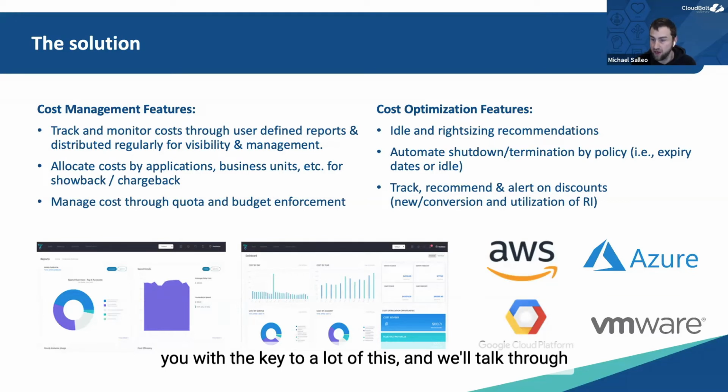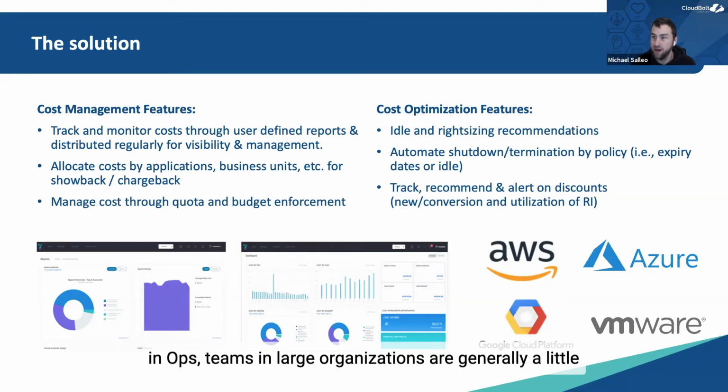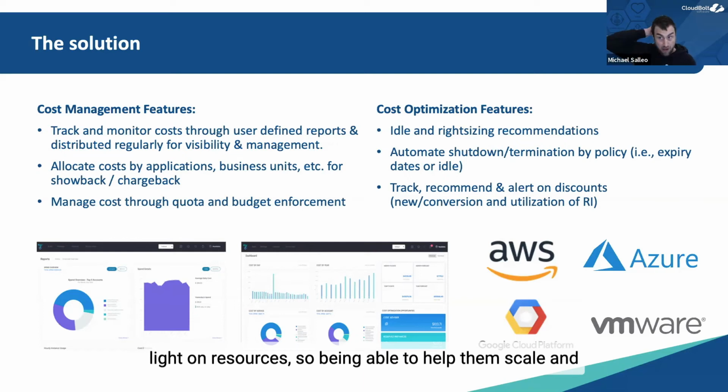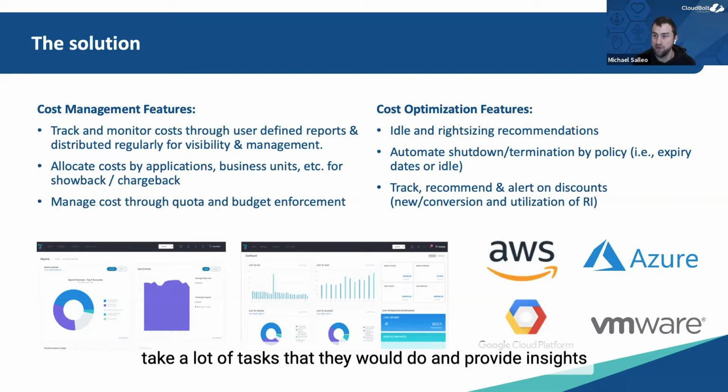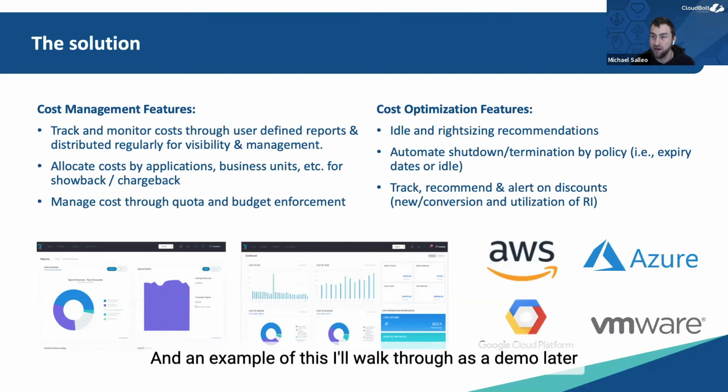The key to a lot of this, and we'll talk through it especially as we move to the next slide, is driving automation. FinOps teams in large organizations are generally a little light on resources. So being able to help them scale, take a lot of the tasks that they would do, provide insights to the consumers of cloud, and take a lot of that heavy lifting and automate it at scale. An example of this I'll walk through as a demo later, where we would notify all application owners of an idle service and allow them to approve turning that service off, or something similar.